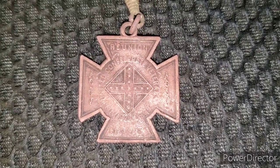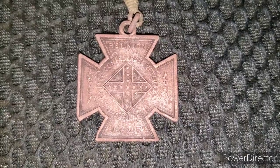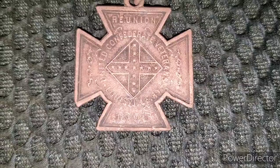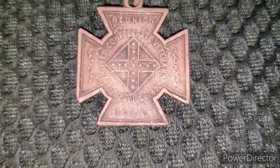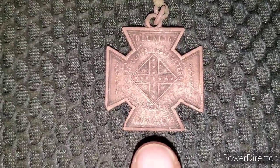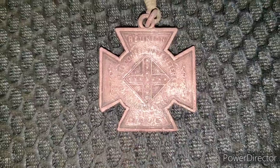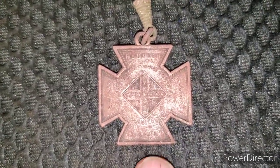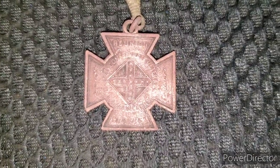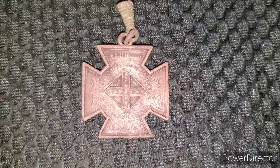I'll throw up a few pictures of some old reunions. They're not necessarily from the Louisville, Kentucky one that this medal is from. I also have a picture of a medal that looks almost exactly, if not identical, to this. It's a little bit younger, from the early 1900s, but it's the exact same design. So I have a picture of what that would have looked like, and I'll throw that up now. And then I'll get back to you and we'll go over the stuff that I found at the second permission that I was on.